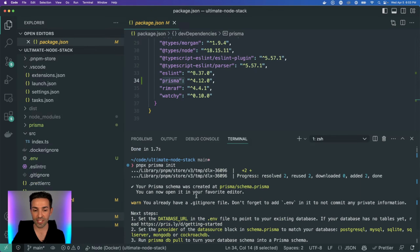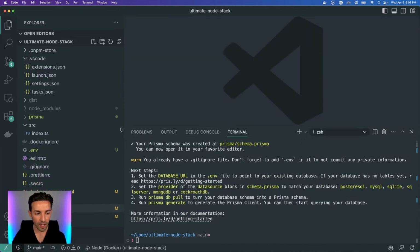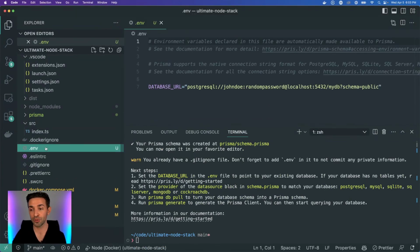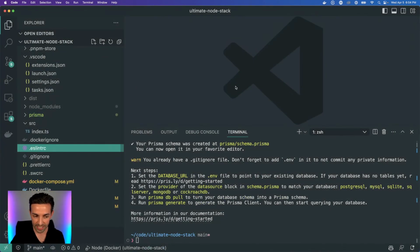What this will do is use the Prisma CLI and initialize the files we need to set up Prisma in our environment here. So let's take a look at what happened. First, we're going to delete something that Prisma was trying to do to be helpful and did not. It created a .env file, which is very nice of it. Thank you, Prisma. We really appreciate it. We don't need this. Since we're doing this in Docker Compose, we're already setting the database URL environment variable. So I'm deleting the .env file.